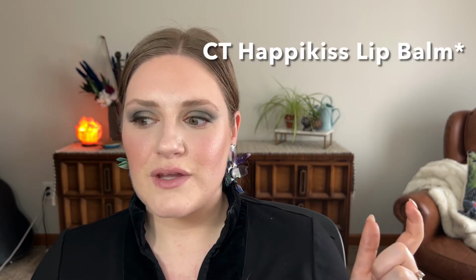It feels closer to a gloss than a chapstick like Burt's Bees, but it feels more like Burt's Bees than, say, the Charlotte Tilbury, oh shoot, I own two of those. The click-up tubed lip balm gloss. It's not that thick, but what I'm trying to say is you can feel the oily, nourishing side of this, and I will say this does nourish my lips, which I'm very, very happy about.